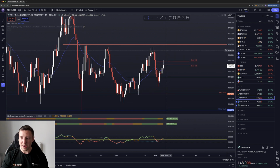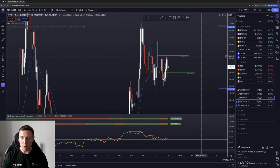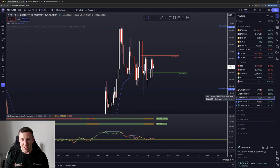You then got quite a nice easy trade up to about 160, and then you've got the weekly fair value gap here at about 163, and then it should be quite a nice easy trade, especially if the rest of the market is trending up to those highs of $200. So that was last week's trade setups. Let's go through today's trade setups.